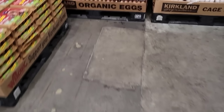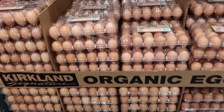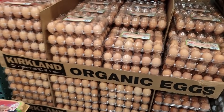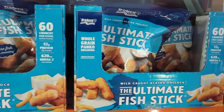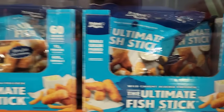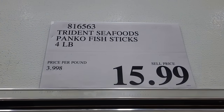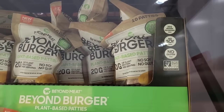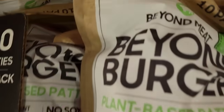Now these are the eggs that we buy, and 2 years ago they were $6.99, and as you can see, they're currently sitting at $8.29. And I have to say, ladies and gentlemen, that when I used to eat these, in my opinion, they were the very best fish sticks because they have a lot of fish and very little batter. But 2 years ago they were selling for $13.49, and today they're selling for about $2.50 more at $15.99. Oh, just a second, let me get myself some of these right here. Just kidding, ladies and gentlemen, just kidding.